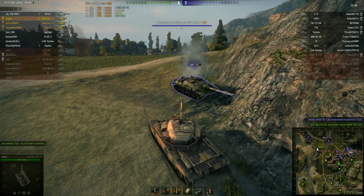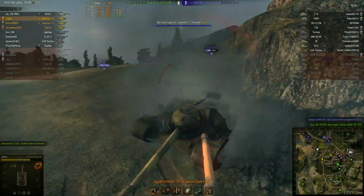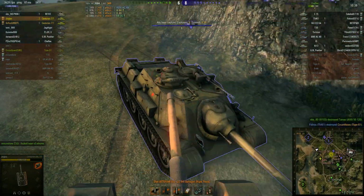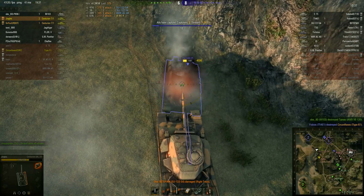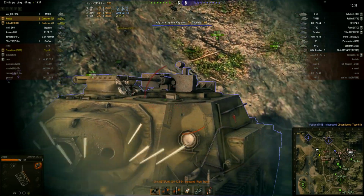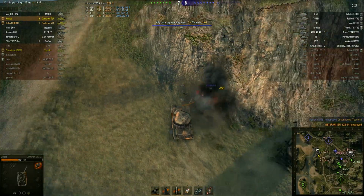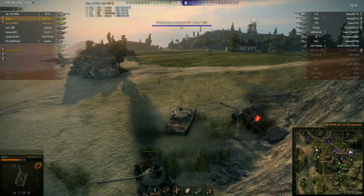And unfortunately for me here, that would have been perfect, but the SU-122-54 driver was lightning fast in getting his tracks repaired. He did exactly the right thing, used his repair kit, denied me the opportunity of getting around his flank, and was able to put 2 shots into me before I finished him off. And that cost me a lot of health. So I've taken some hits, but I'm still well and truly in the game.